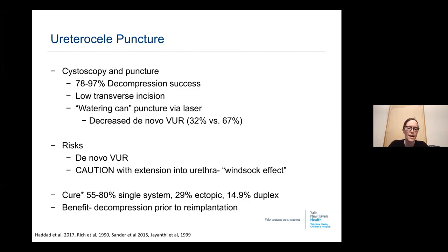So the cure, and I'm using that with an asterisk because it's looking at VCUGs initially performed after the decompression, but reflux can recur later in these children, and has been seen that with a negative VCUG initially, you can still later on have children who develop symptoms of infection or recurrent reflux. But the cure rate of patients who will not require another procedure is 55 to 80% in the single system. This is more complex in those ectopic ureteral seals and is only about 29%, and even less so in a duplex system. And some of that is accounted for by the lower pole reflux that's associated with the ureteral seal.